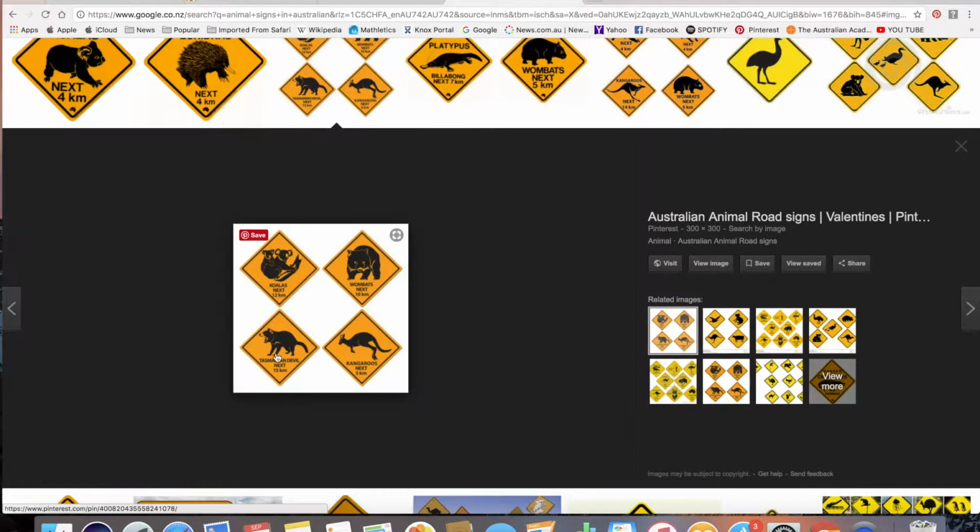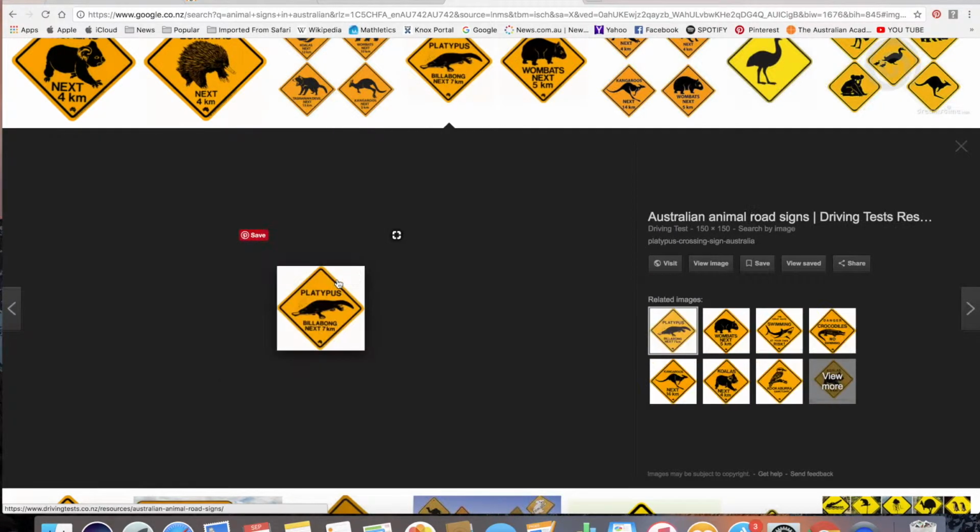Now, I saw one of these when I went to Tasmania. Kangaroo road signs, they vary from different regions. I've never seen this one before. I've never seen a koala road sign with a baby on its back. And wombat road signs normally don't look like that either.